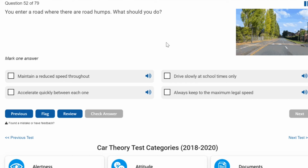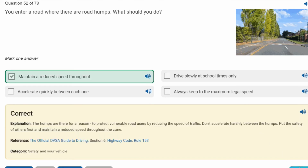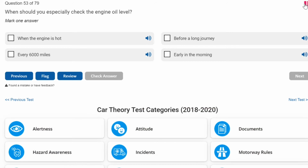You enter a road where there are road humps. What should you do? Maintain a reduced speed throughout. Drive slowly at school times only. Accelerate quickly between each one. Always keep to the maximum legal speed. When should you especially check the engine oil level? When the engine is hot. Before a long journey. Every 6,000 miles. Early in the morning.